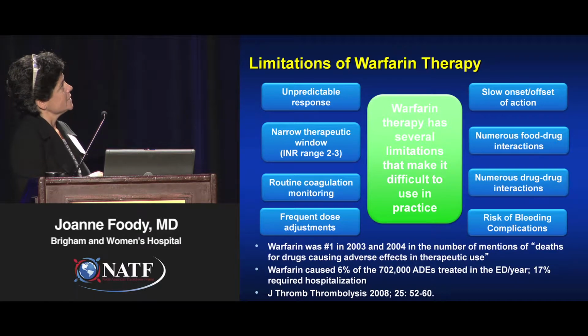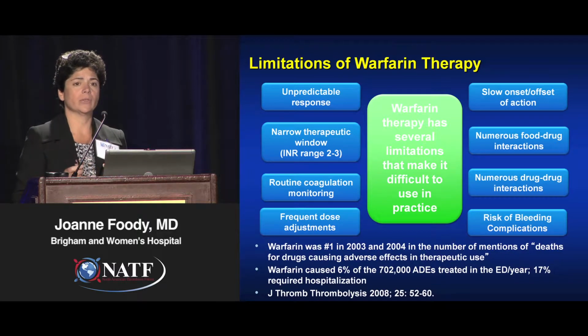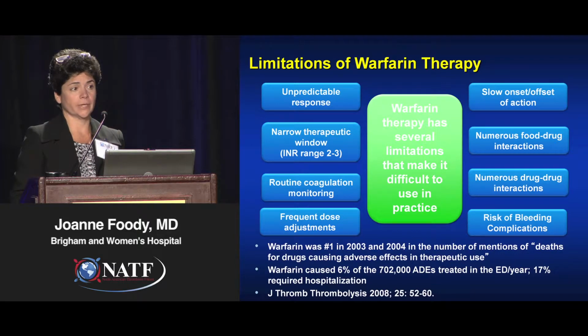But we recognize that there's sometimes unpredictable responses in given individuals. It has what we call a narrow therapeutic window. So we need to maintain that INR in a very strict range so that we don't have thrombosis in a low end or hemorrhage and bleeding in the high end. It does require a lot of monitoring.